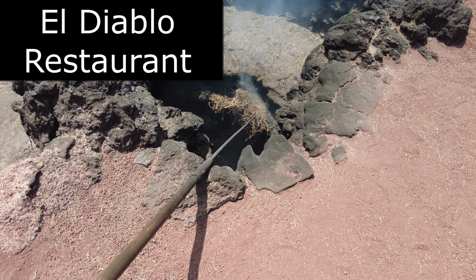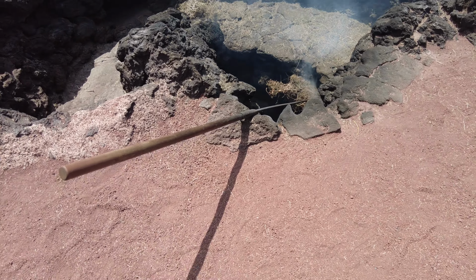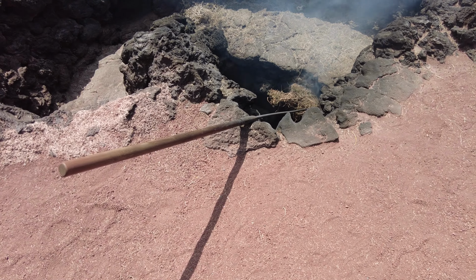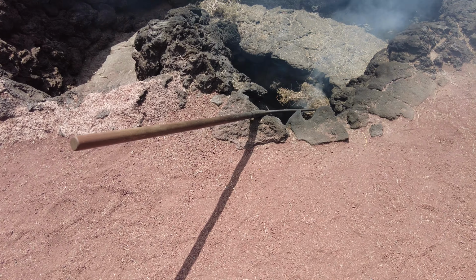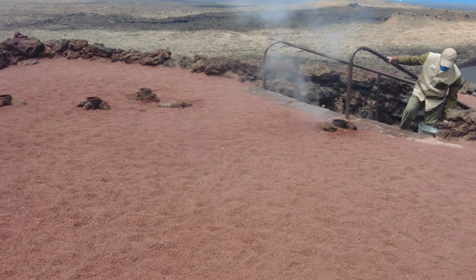We're here just for the heat. This is catching on fire. How to explain this restaurant? It's been called a gastro tour of the moon on Earth.